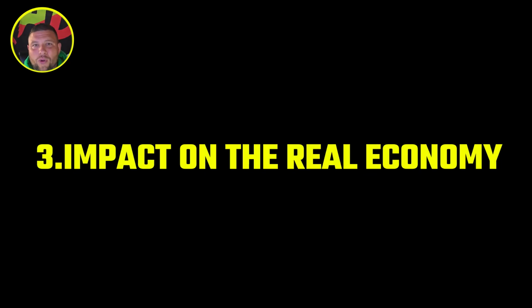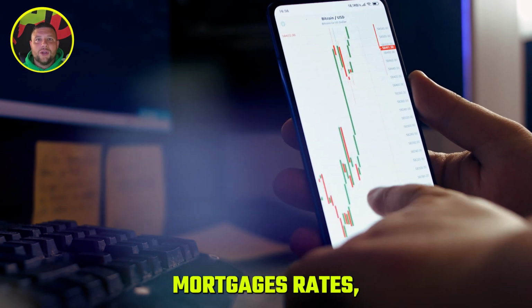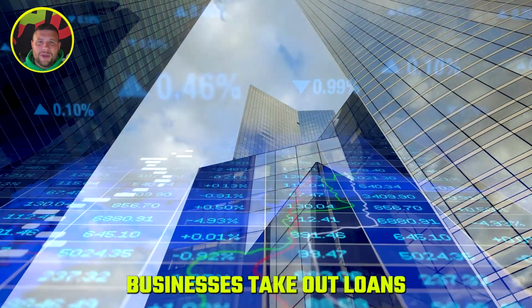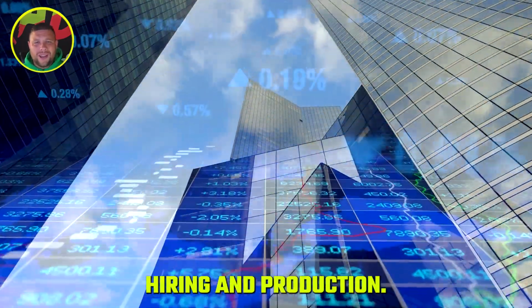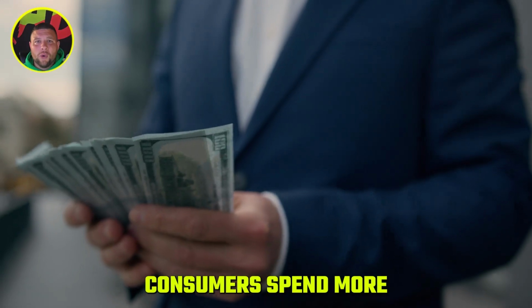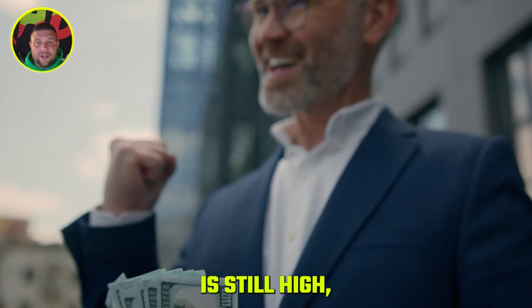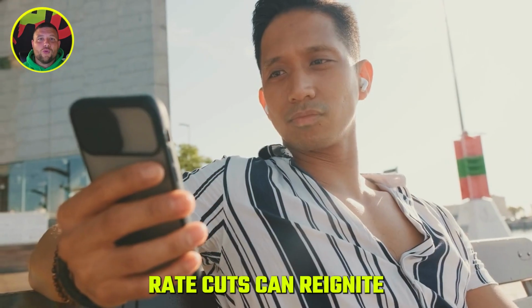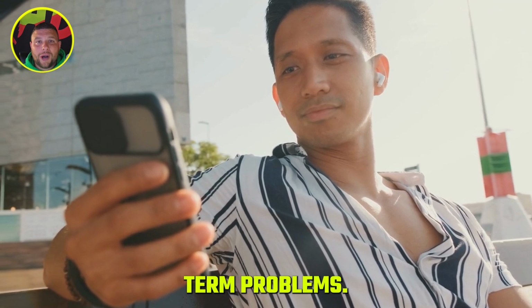3. Impact on the real economy. Rate cuts lower mortgage rates, which can boost home buying. Businesses take out loans more cheaply, which can increase hiring and production. Consumers spend more because financing is easier. But if inflation is still high, rate cuts can reignite price pressures, causing more long-term problems.